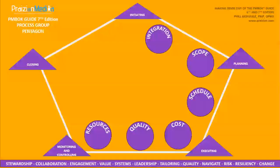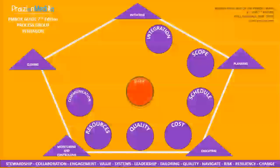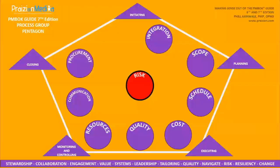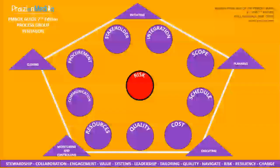When we talk about the human resources, we use the word lead. When we talk about the physical resources, we use the word control. Communications, what are we going to communicate, why and when? Risk, how do we manage uncertainty that can impact the project? Procurement, what are we going to buy from outside the firm to get this project done? And lastly, stakeholder, people that the project could affect and people who are affected by the project.